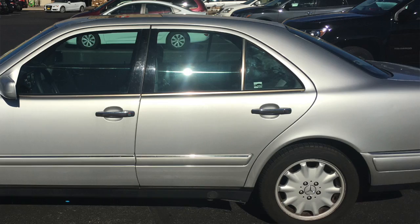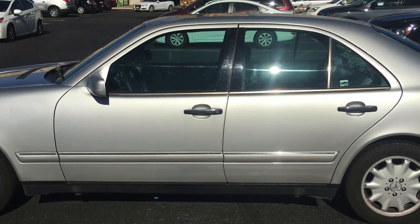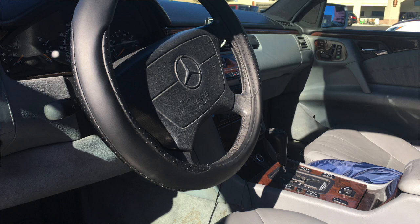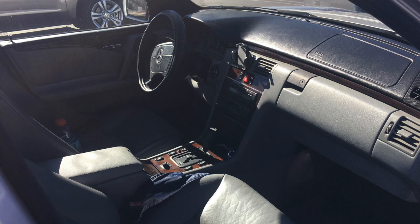So today I'm in Jeremiah's 1997 vintage Mercedes E320. And he just bought the car recently. He's got about 170,000 miles on it, just about that.